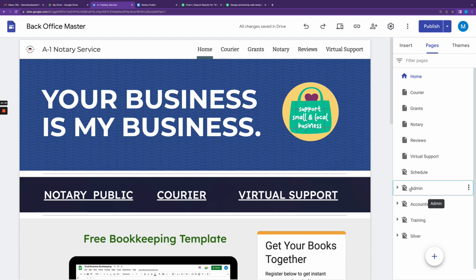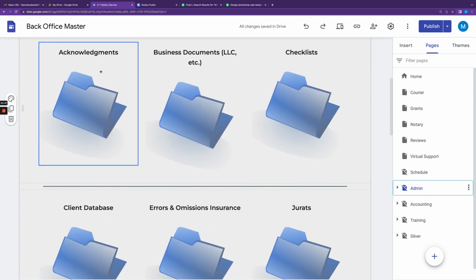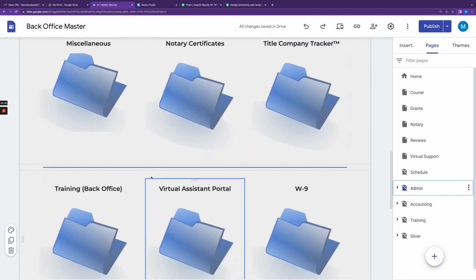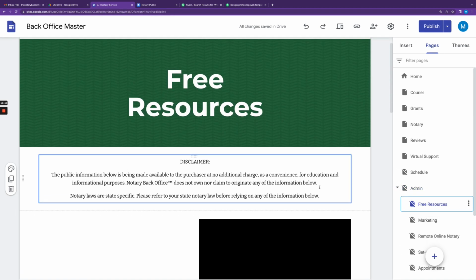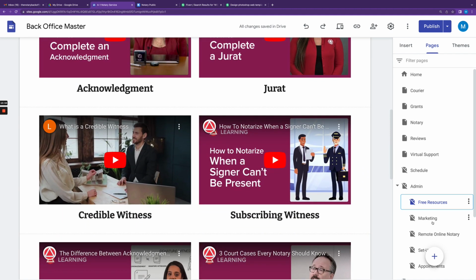That's another thing. So we're going to go to the admin tab where you can house all of your important documents, your blank acknowledgments, any LLC documents, checklists, database, anything that you need access to could be stored here safely in your admin tab. And then from your admin tab, there are some resources that you may need a refresher on, just how to complete an acknowledgment, how to complete a jurat.